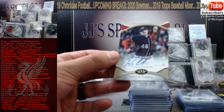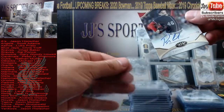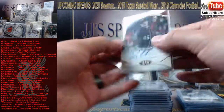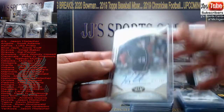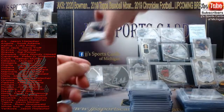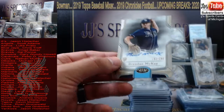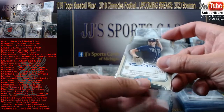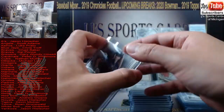Corbin Burns out of 299 for the Nationals. Nationals with another hit. Jason H. with the Nats. Here we go. And we have a Brennan McKay out of 299 for the Rays. Larry Rice, Larry Rice on the board. McKay out of 299. One box left, guys. We'll do a quick recap.